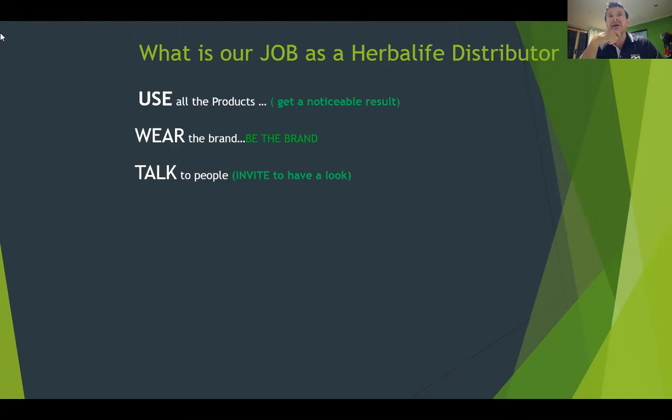You can control that. Wearing the brand. It's up to you when you want to wear the brand. Okay, you've all got buttons, you've all got hats, you've all got drink bottles. So it's up to you when you want to do it. But remember, when we say be the brand, it's because you are the only one using the products. The T-shirt doesn't use the products. The T-shirt doesn't sell the product. I do. It's me being the brand. It's me being Herbalife and the way I talk to people and how I look and how I feel and how I act and all that sort of stuff. So wearing the brand is 100% within your control.